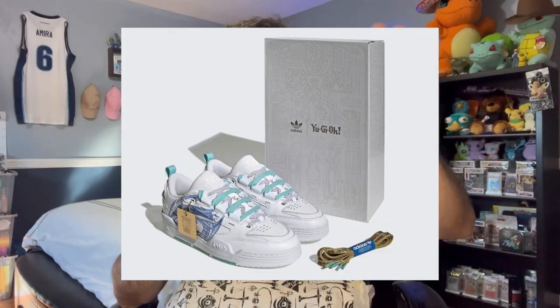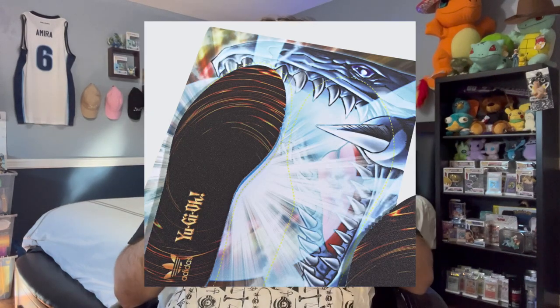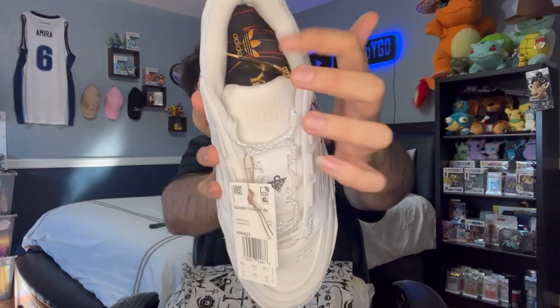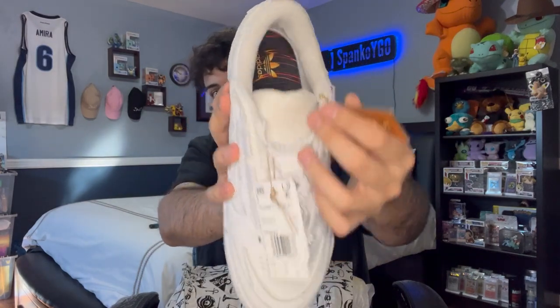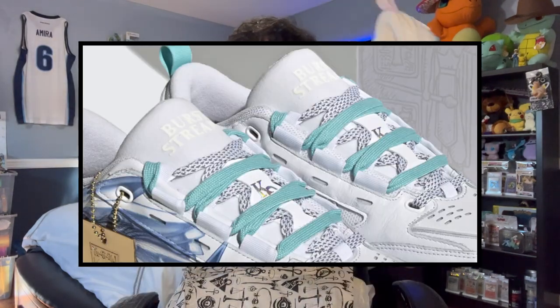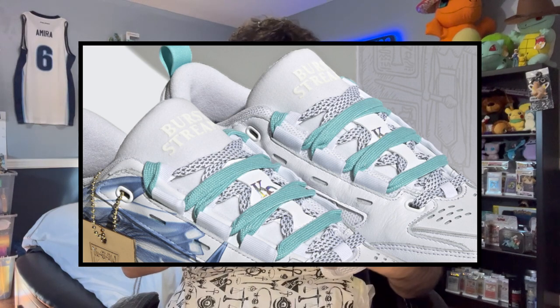I'm gonna put up a Blue Eyes picture on the screen somewhere in the video so you guys can see what the Blue Eyes one looks like. But essentially it's the exact same thing as this one. It just has the Blue Eyes artwork, and then I'm assuming here it'll say Blue Eyes instead of Dark Magician. The stats on the inside will be the Blue Eyes stats, but that's I think probably the only thing that changes with the shoe. I'm not even sure if it'll have the Millennium Puzzle on the Blue Eyes one, because that's more of a Yugi kind of Dark Magician thing. So I don't know if the Blue Eyes one has a different logo or something on it.